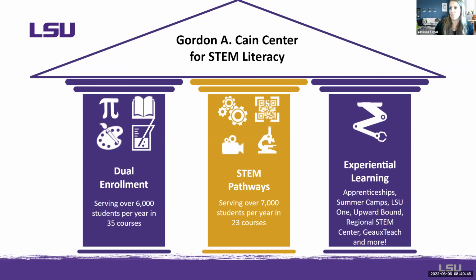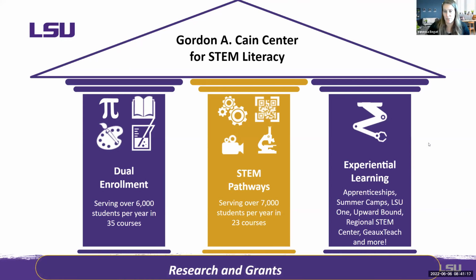The different regions each have their own regional STEM center. We've got Go Teach, which I know some of you are Go Teach graduates. It's our teacher preparation program where college students can earn a degree in math and their teaching certification, apprenticeships, summer camps, the list goes on and on. We do a lot of projects in the Kane Center, but our 2 primary ones are dual enrollment and the STEM pathways. Most of that is built on a foundation of research and grants.